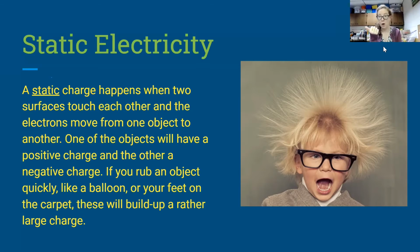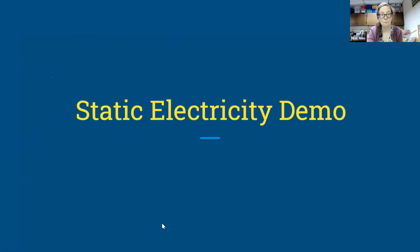If you have a balloon, all you need is a balloon and your shirt. You rub that balloon on your shirt, and then you can stick it to your hair, and you can see that charge literally pulling your hair very lightly and gently so that it's kind of sticking up straight like that. So that is static electricity. So we're going to demo that right now, and I'm going to show you guys what that looks like.